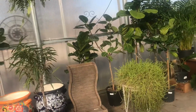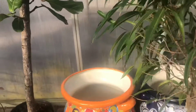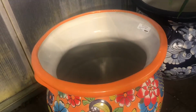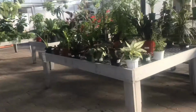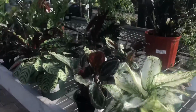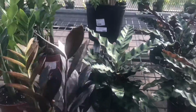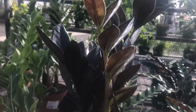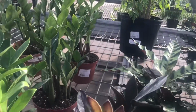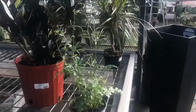Look at those pots. So pretty. I like them. Is this a black raven too? It is. They're so pretty. I need to get one of these eventually.